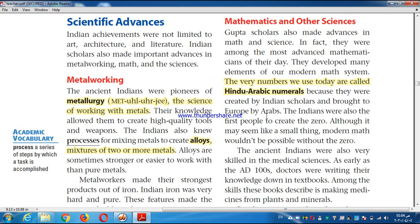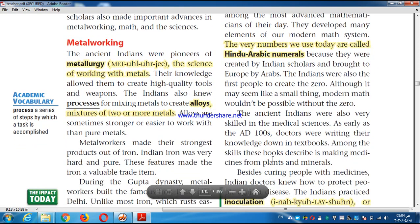So, number two, the Indians as well, guys, they created zero. Yes, as you can see here, they created zero. The Indians were also the first people to create the zero. Yes, although it may seem like a small thing, modern math wouldn't be possible without the zero. Yes, right, great. Next, what about the Indians' contribution in medical sciences?